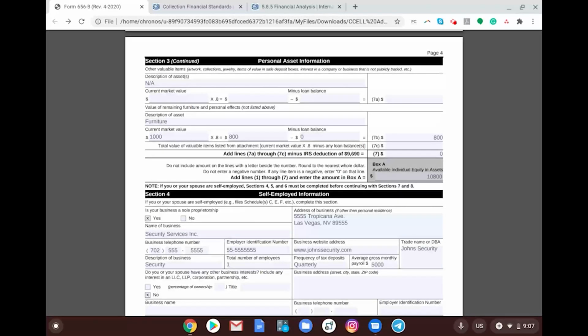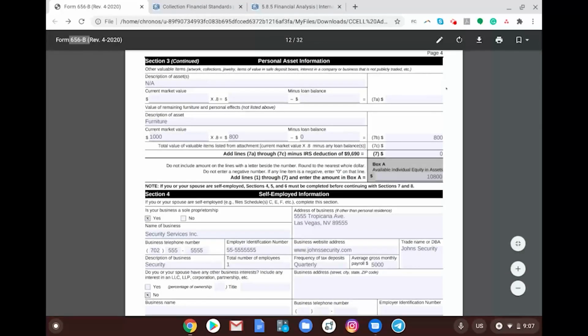If you do have something, you can put it in there, put the market value, the 80%, loan balance, that same thing. They're looking for that quick sale value, and you put it in there. But the vast majority of people submitting an offer are not going to have one of these, and they're just going to put N/A.